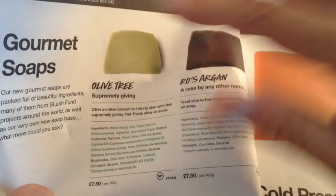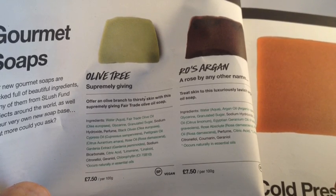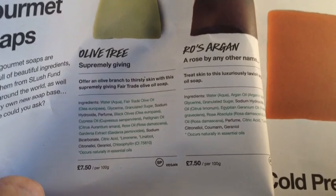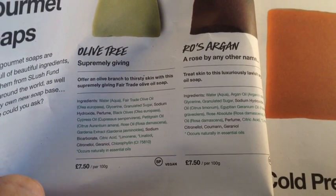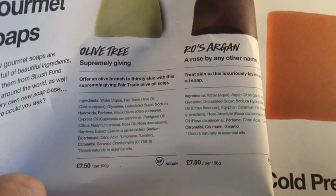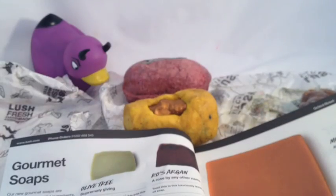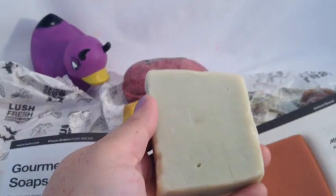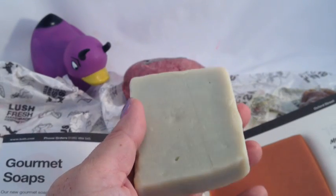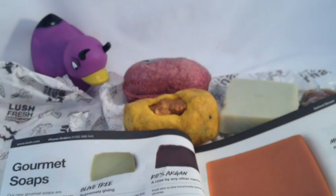So this one is Olive Tree. It says Supremely Giving. Offer an olive branch to thirsty skin with this Supremely Giving Fair Trade olive oil soap. It's got fair trade olive oil, granulated sugar, black olives, cypress oil, petitgrain oil, rose oil, and gardenia extract, and it's really softening, and I really like the scent. You can smell the olives, but it's not a weird or gross scent like you would think, it's actually nice and somewhat grain smelling, and it's very softening to the skin.